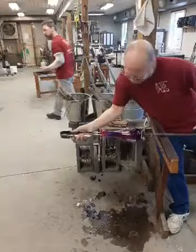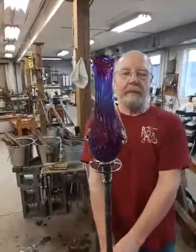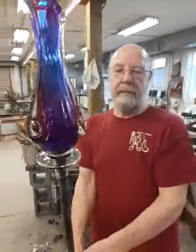We can't reach the cereal on the top shelf, but we never hit the ground. Beautiful. Look at that, folks. That is amazing. Wonderful.